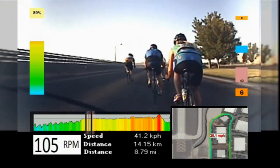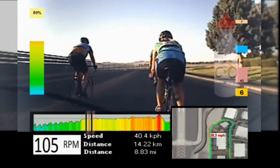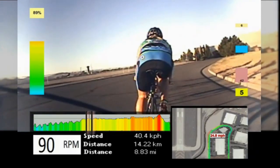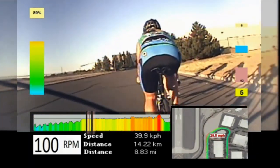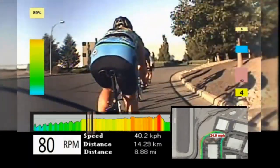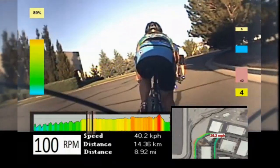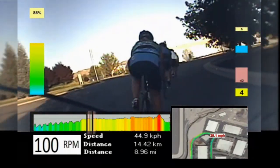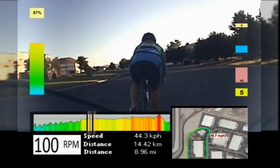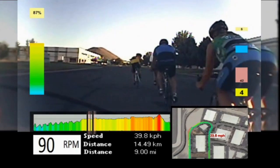Let's get that cadence up. 105. Picking up our speed. We just don't want too much water in the gut when we're sprinting hard. We don't want cramps from drinking too much water.